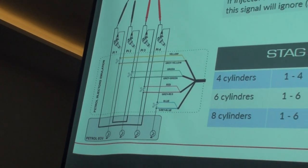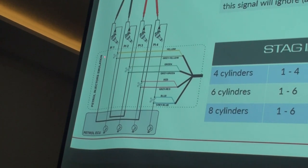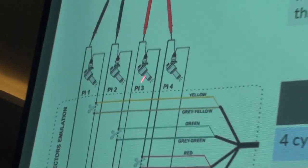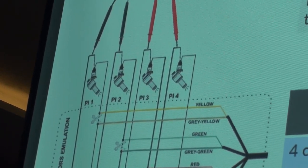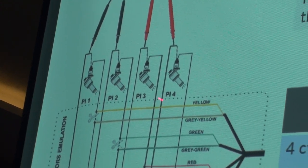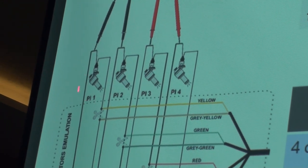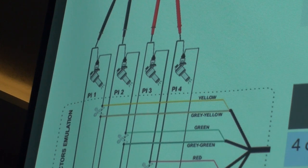And why? Because when the petrol controller sends the signal to inject fuel on the first cylinder, on the fourth cylinder comes a trash signal, an incorrect signal. And in reverse, when the petrol controller wants to inject petrol on cylinder number four, on the first cylinder comes an incorrect signal, trash.